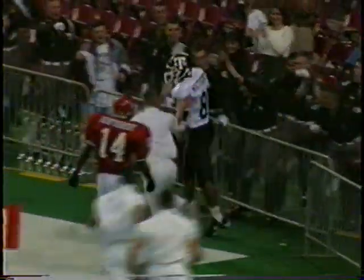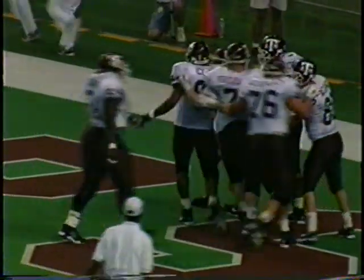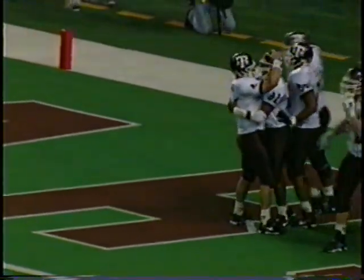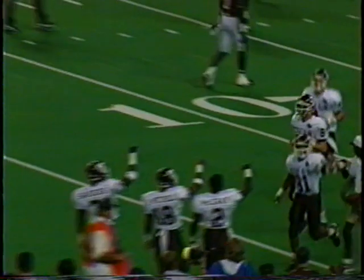Pumping, Pullig, throwing deep, man open. It is Matthews, and it is a touchdown. He caught it at the 6. Tightrope the sideline into the end zone. Ryan Matthews. Oh, and what a nice job. A nice touch on the football for Corey Pullig. Dropping it in right to Matthews with a little pump fake that got Matthews open about the 10-yard line.